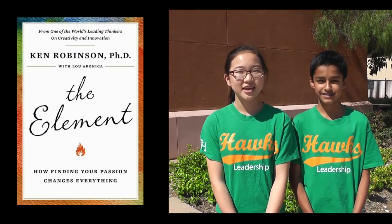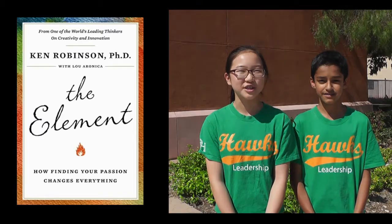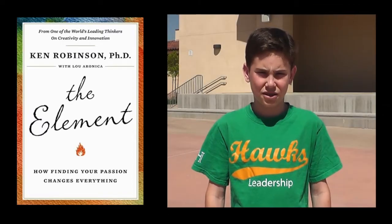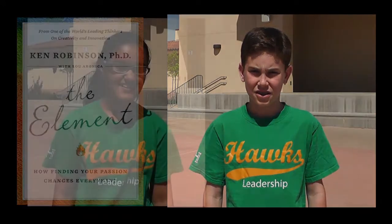The element is also a common theme around our campus. Here's a student explaining the element and why it is important here at Orchard Hills. Sir Ken Robinson explains in his book that the element is when natural talent meets personal passion. When students find their element, they feel inspired and achieve at their highest level.